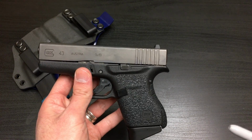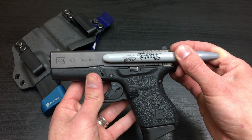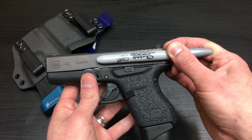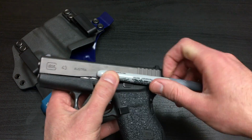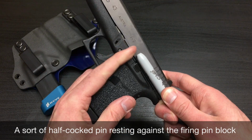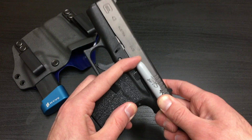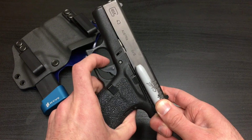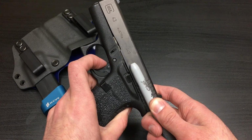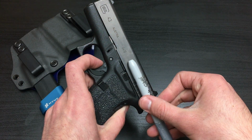But in a nutshell, we're going to use my Sharpie as the firing pin. This is the firing pin all the way engaged, struck the primer. The way that Glocks work is the firearm essentially sits with your firing pin about right here, and there's a firing pin block right there. The firing pin will not go forward because there's something in the way. And what happens is when you pull the trigger, you end up releasing that mechanism, pushing the spring upwards, releasing where the firing pin is.